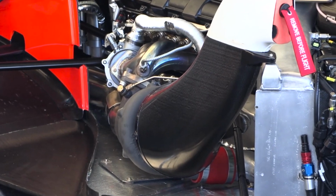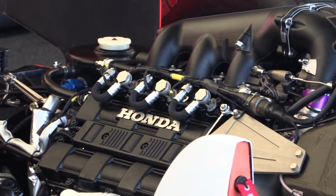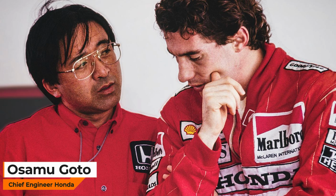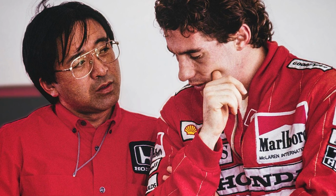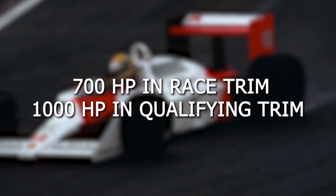At the core of the MP44 was Honda's remarkable RA16AE engine, a 1.5 litre twin turbocharged V6 power plant. This wasn't just any engine, it was an evolution of the power unit that had propelled Williams to championship victories in the previous 2 years. Honda's engine wizard, Osamu Goto, further refined this already potent engine for McLaren. The result was a compact yet incredibly powerful unit, capable of producing over 700 horsepower in race trim and reportedly up to 1000 horsepower in qualifying spec.